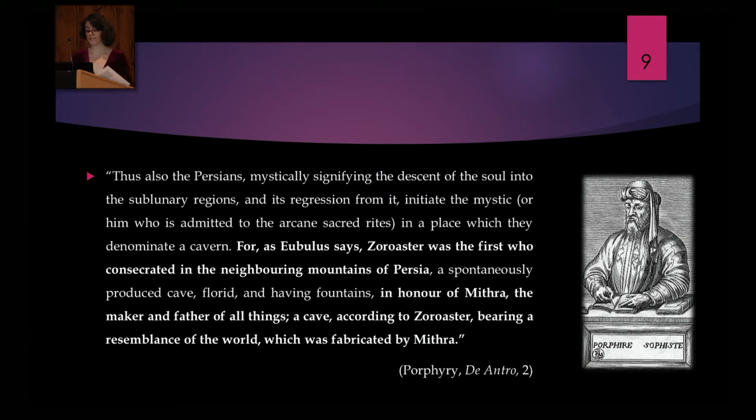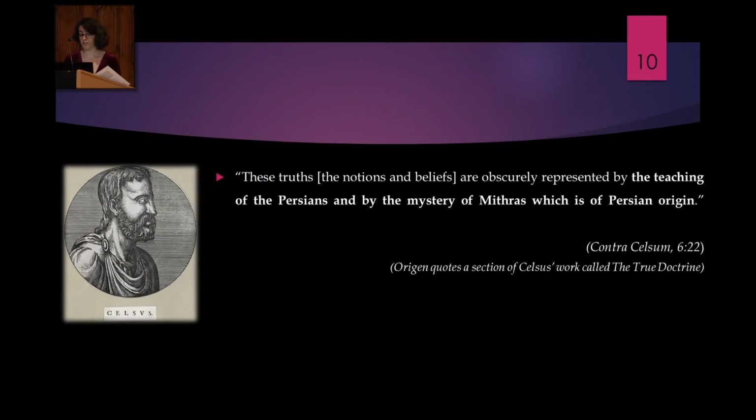First, the consecration of the cave by Zoroaster for worshipping the god Mitra, and then linking the cult to the Magi tradition and Persia. This latter issue is shared between Roman authors, Middle and Neoplatonists. In Celsus' narrative of the cult, which was handed down to us via the 3rd century Christian apologist Origen, we read: this truth, the notion and beliefs, are obscurely represented by the teaching of the Persians and by the mystery of Mithras, which is of Persian origin.